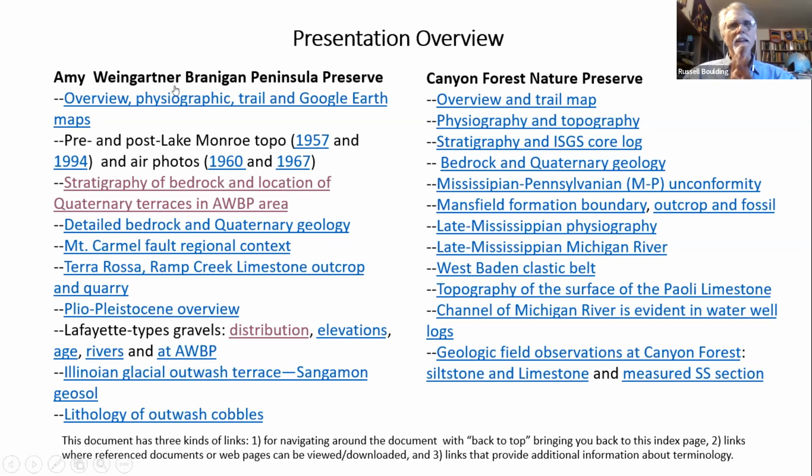So anyway, this gives an overview of what we'll be looking at. A month ago, I think on this date, I gave an overview of the 12 public preserves, and there are 2 preserves that just have such fantastic geology that I asked if I could have another session to focus on those 2. And so that's what we'll be looking at this evening: Amy Weingartner Branigin Peninsula Preserve and Canyon Forest. For those who saw the last one, I've got this PowerPoint presentation, which will be available to access online once I put some finishing touches on it.